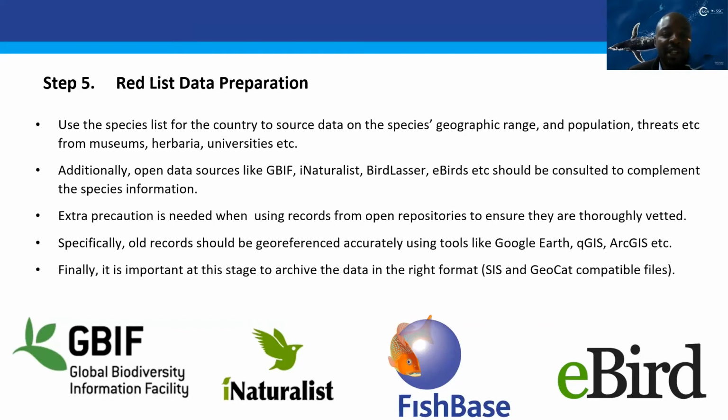Finally, we really need to make sure that the data is archived in the right format, especially formats that can easily fit into SIS or GeoCAT, which has been developed by Kew, to be able to use them to calculate parameters of geographic range for species. Next slide.